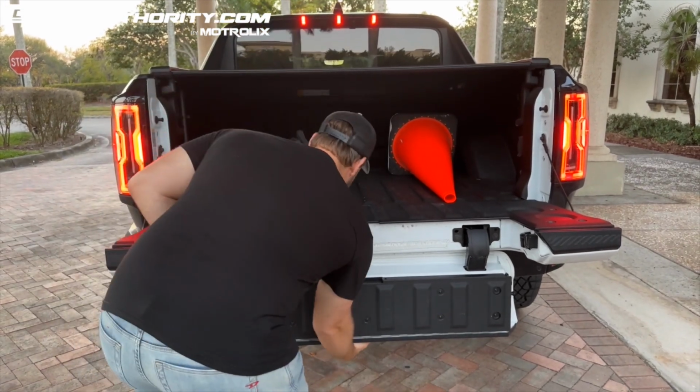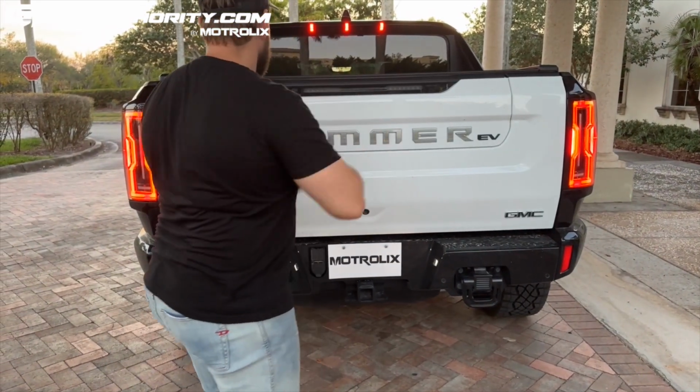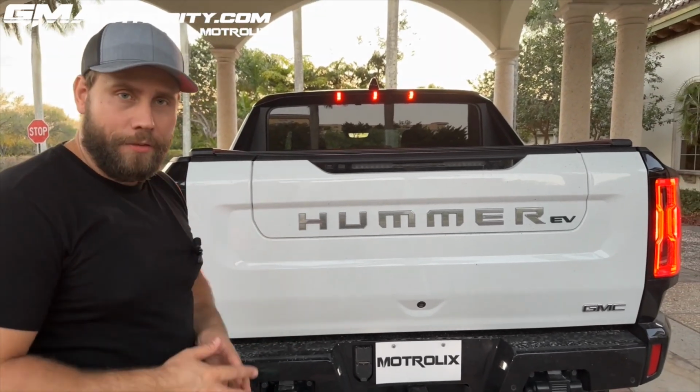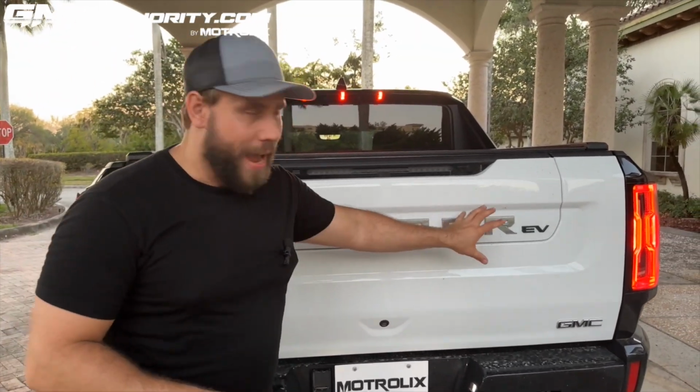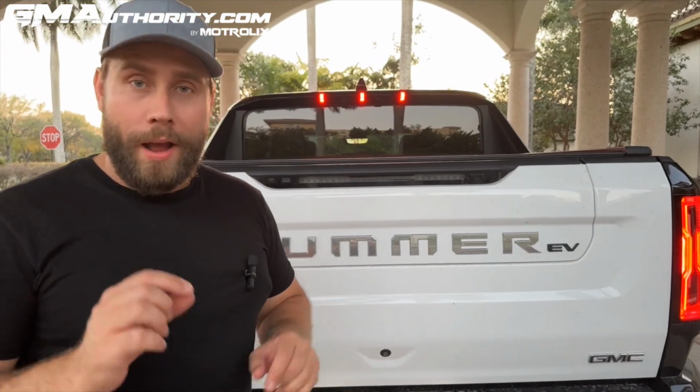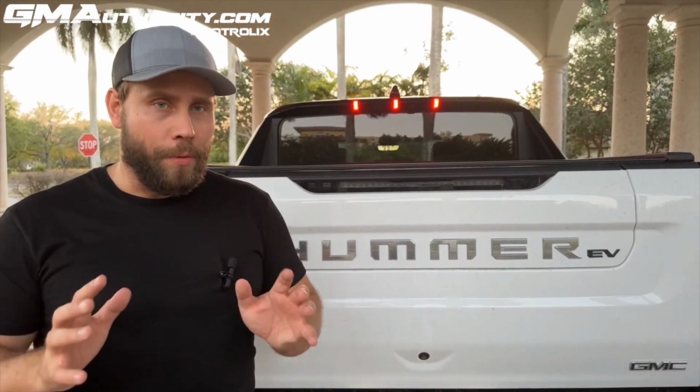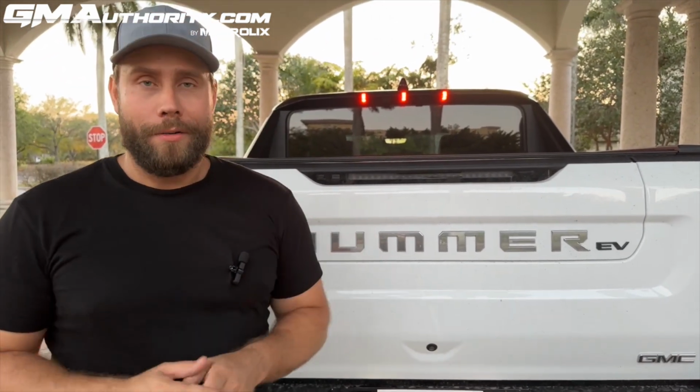From here, you have the Hummer EV badging. Again, just like at the front, the Hummer EV badge takes center stage, while the GMC badge is a small badge down here, just to signify that this is a Hummer. It's a GMC Hummer, right? That's really the point of the badges here.